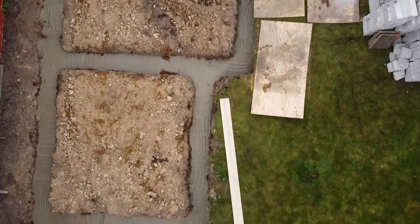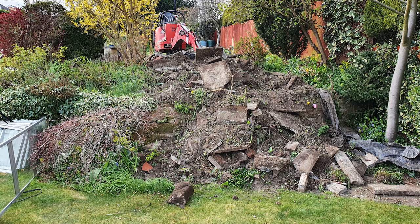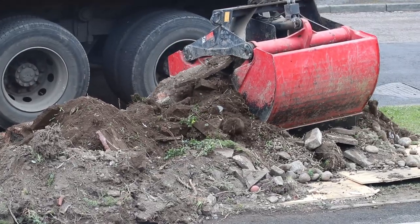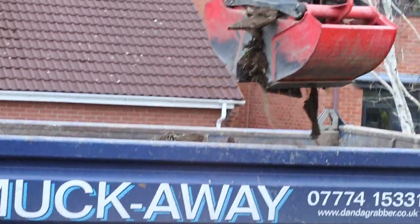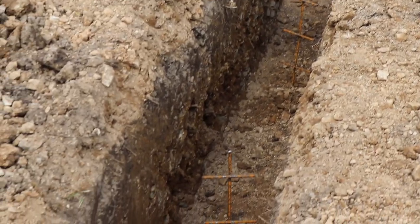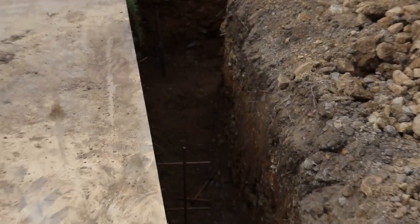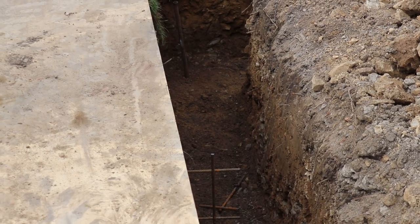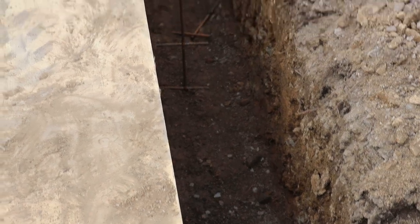So Monday started with all the shrubs and bushes etc. being moved from the bottom lawn to the front of the house, ready for the grabber lorry to take away. They then finished digging the foundations, ready for an inspection from the council. The foundations were dug down around 800 mil, or 2.5 feet. Probably overkill for this sort of property, but better to be safe than sorry.